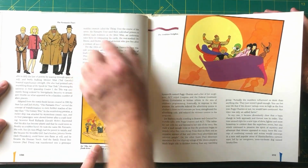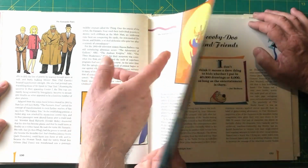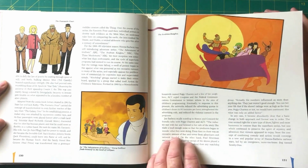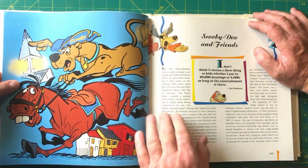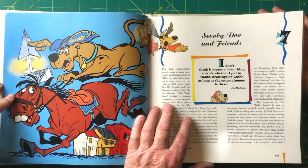Ventures of Gulliver, never really saw much of that. The Arabian Nights, never really saw much of that. Saw a couple of those. I believe they were on the Banana Split show. Did they all come to Australia? Yeah, but they're in different channels.